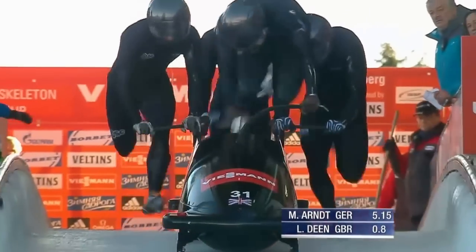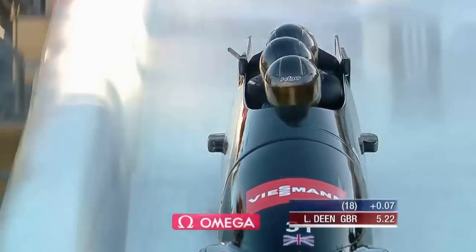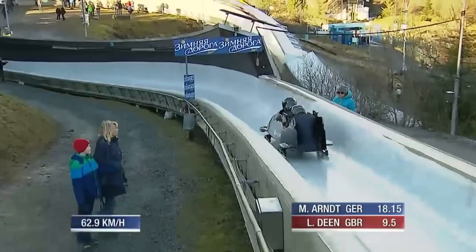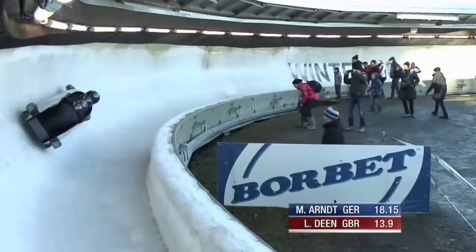John Baines was the man on the handle at 2 yesterday, and Dave Coleman has a little slip in his World Cup debut for the season. 5:22 getaway. 62 kilometer speed. Yeah, not bad though, 62.9. That's not the worst we've seen so far.